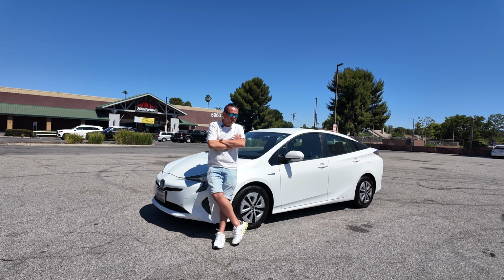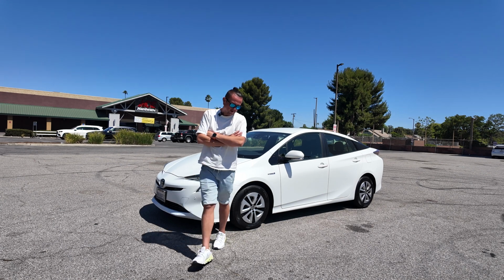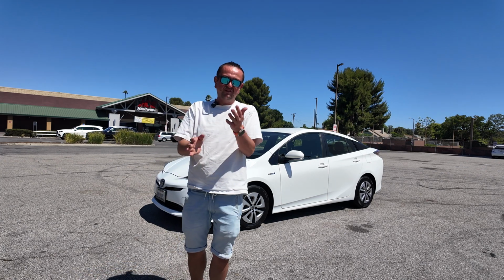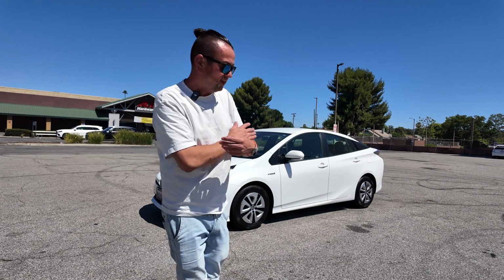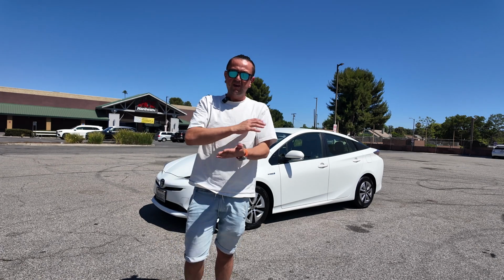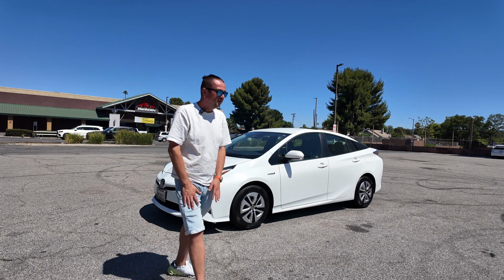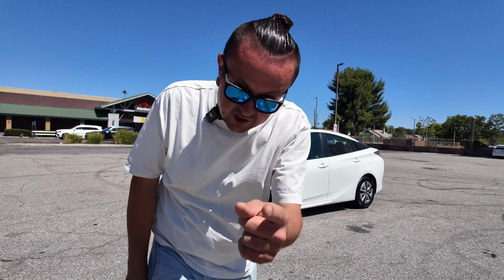But the Prius is just so simple, it's just, you know, it's a Prius. The Prius itself tells you everything. You don't have to know the trim, if it's a Prime or not. That's the Prius, and it says it all. So the choice is always yours.